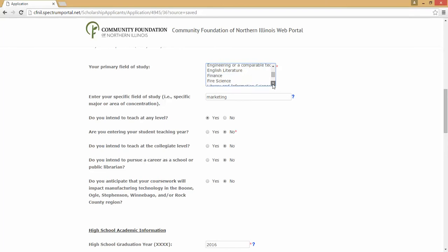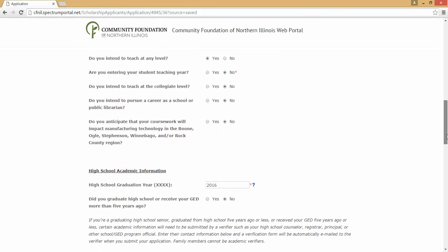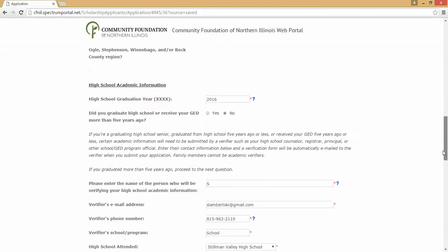Because you're going to teach math, also choose mathematics. You can choose up to 3 here. And then type in here, secondary math education. And then what follows are some questions that seem oddly specific, but they're really just because we have scholarships that are related to those applications, or related to those questions.